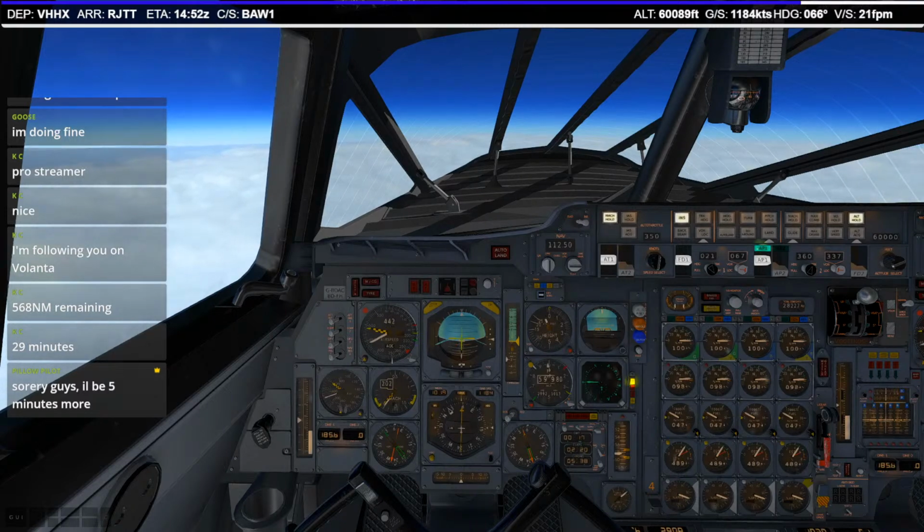Better start our descent, I think. What altitude do we need to be at? Sort of X-ray Alpha Charlie, I'd say about 7.6. Yeah, about 10,000 or so. Okay, well, let's begin our descent then, I suppose. Yeah, we better get going down.